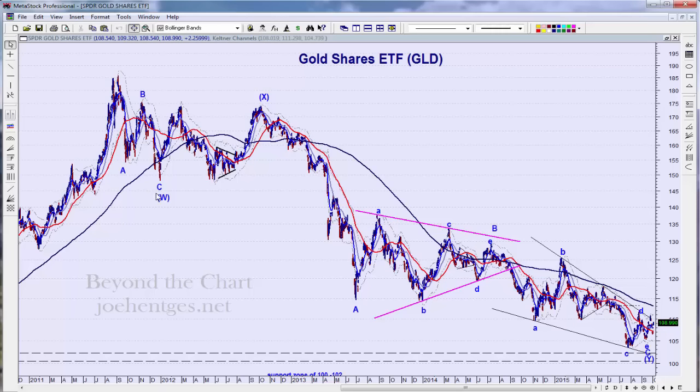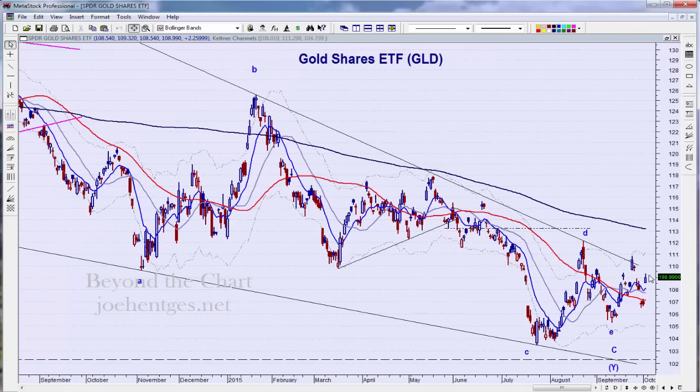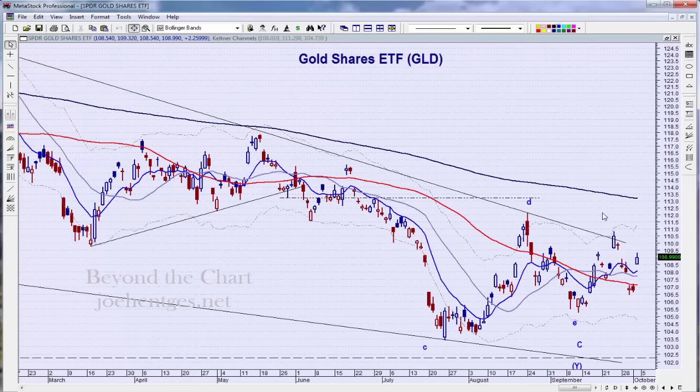We had an ABC zigzag. We connected that with an X connecting wave, and then a strong A, triangle B, and now an ending diagonal C for Y. So we have the W, X, Y. Right now I'm watching for this to break out and make a move. This is an ending diagonal. Usually they make a nice move up to at least the beginning of this diagonal, which would be up here at the top. But right now we've got to get above point D here. Friday made a nice move, and we'll watch for continuation on GLD.